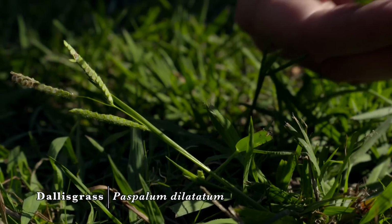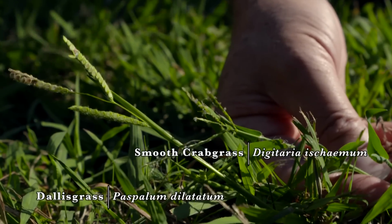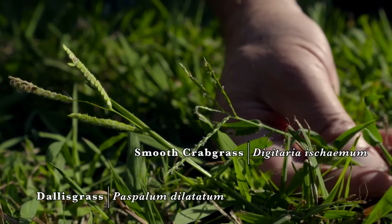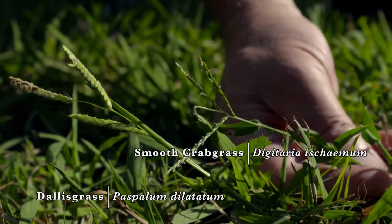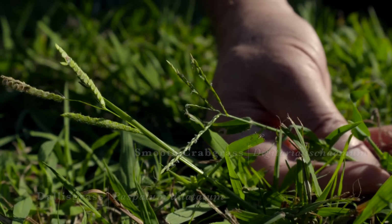Common throughout Oklahoma is small or smooth crabgrass, and Digitaria ischaemum is the scientific name. And the Digitaria are called as such because the inflorescence or flower looks like the digits on a hand. Here you see the crabgrass seed head next to the seed head of Dallas grass.